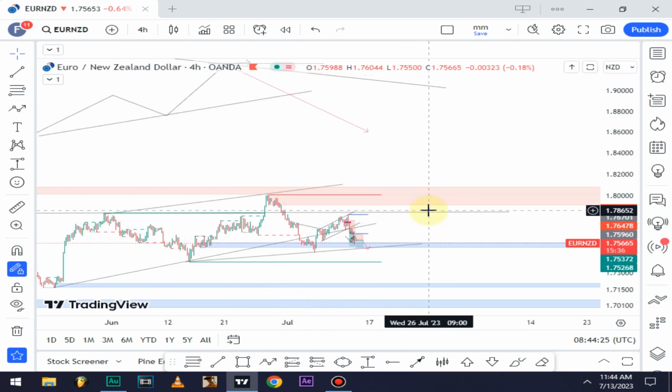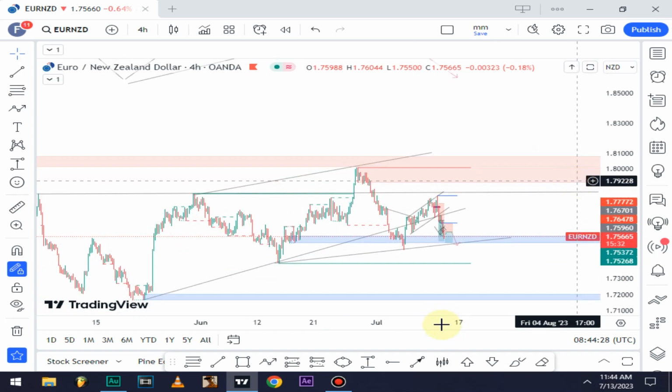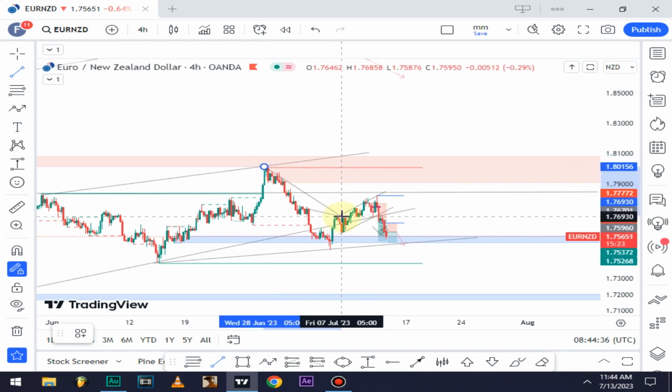Let me remove this in just a minute. So look at this, when we take in our trend line tool. So this was the zone again, is it? Yeah, this was the zone that I was talking about.